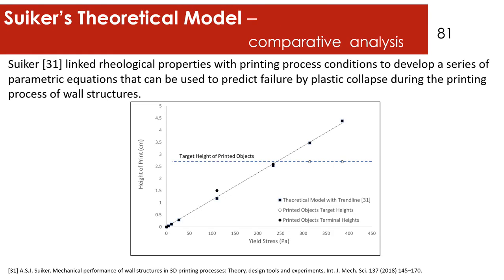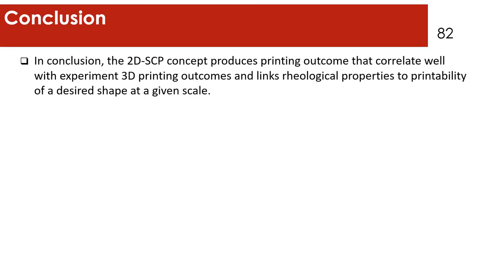One last thing that we did was to compare our work to the work of Suker, who has analytical equations to predict the height of failure, and our heights of failure by computational two-dimensional, the 2D stationary computational printing, and Suker's analytical equations match almost perfectly, and there's excellent agreement between these things. So we have a high degree of confidence.